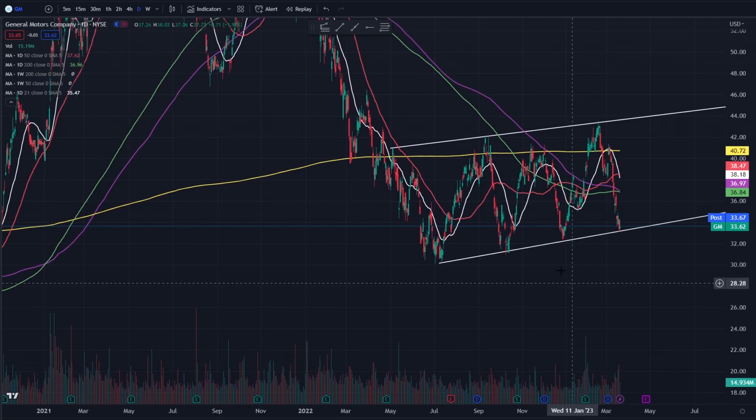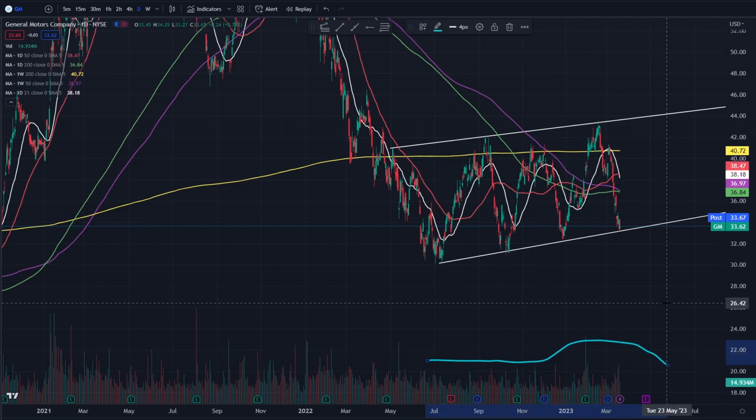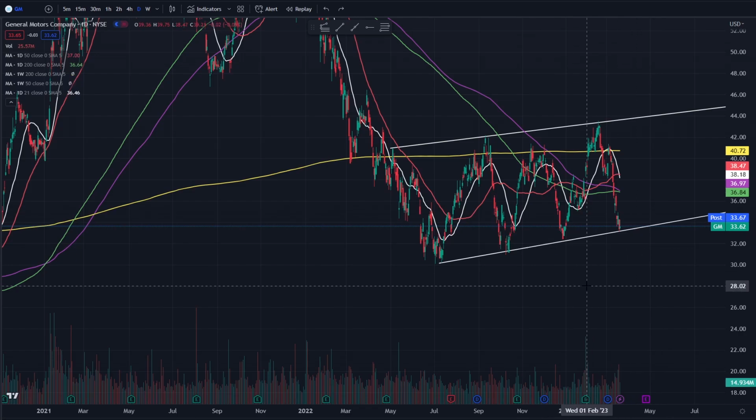On top of that, if we look at the volume, you haven't really seen a very large spike in volume in GM. So this is not a bottoming pattern yet. You haven't made the bottom yet. If you start breaking these levels here, then you're definitely going to be bearish. So as of right now, I would basically say sit on your hands with GM. You're below the moving averages, it's just a bad thing.